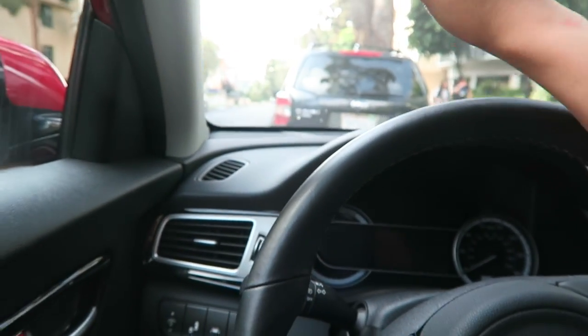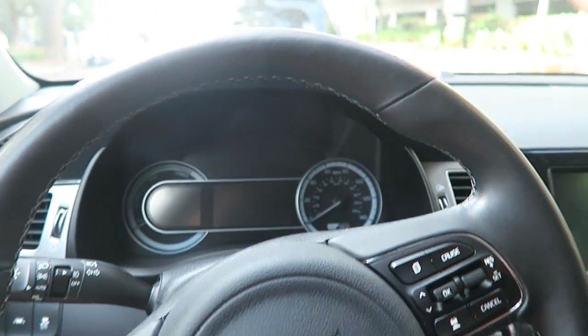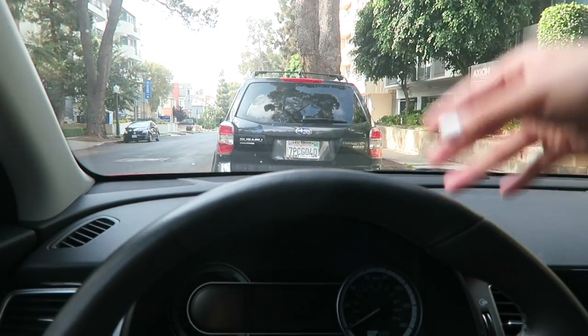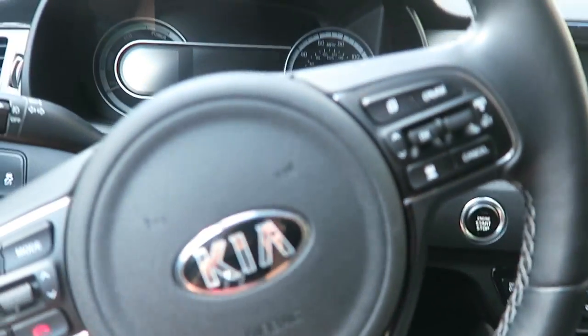So say the car in front of me is braking. Instead of my cruise control staying at, say, 65 miles per hour, it will start to automatically reduce because it notices that the car in front of me is slowing down, so this car is going to automatically slow down. But of course, you want to make sure that you're paying attention, you have your foot on the brake if you're doing cruise control.